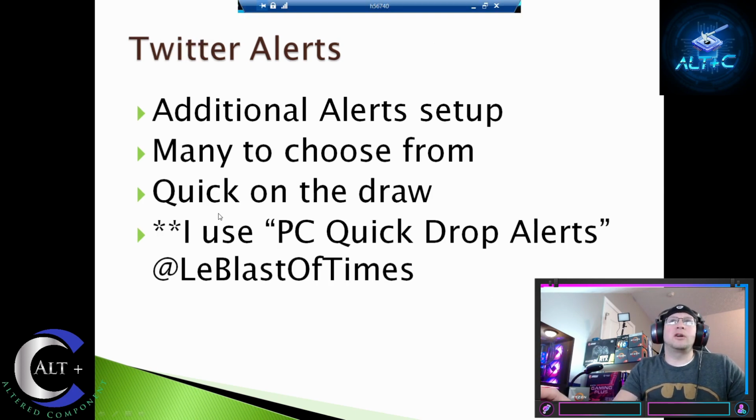Next, Twitter alerts. This is a very similar setup to Discord. You can follow certain Twitter bots that are scanning for active inventory. The key point is they're not just scanning for active inventory, they're searching for inventory at or around MSRP. If they were searching for just inventory, they would find all these third-party sellers selling at ridiculous markups, because that's the market we live in. So they do have additional alerts. There's many to choose from.